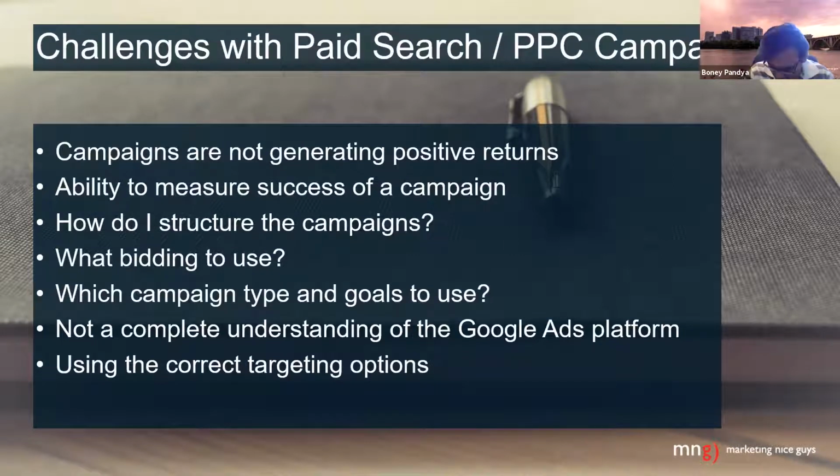Google Ads has tried to simplify it, but they have made it complex at the same time by adding a lot of AI-related features, a lot of different small changes that not every user of a PPC campaign is aware of. And bidding is one of them. There are like 10 different ways you can bid on a particular campaign. So which is the right one to use?